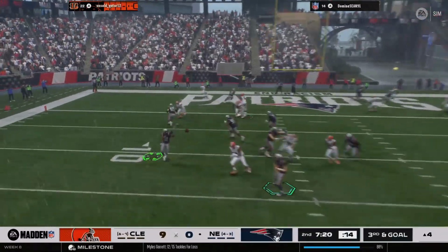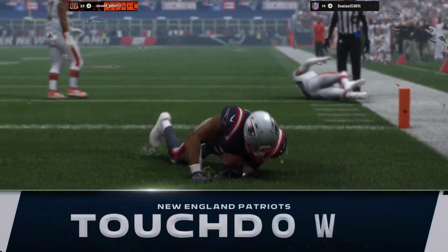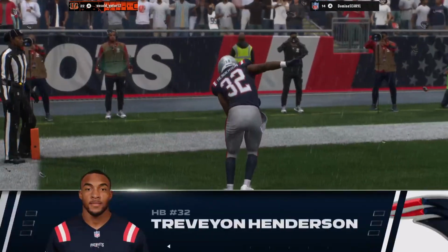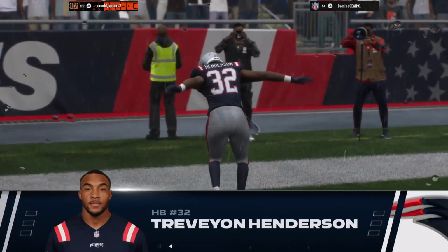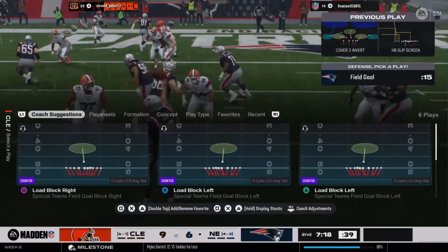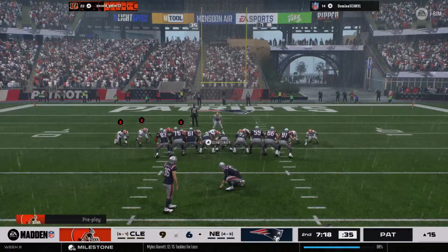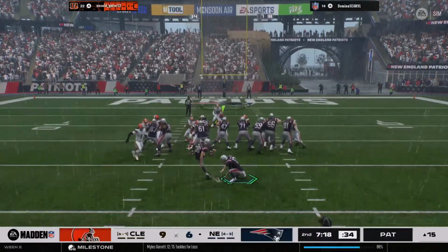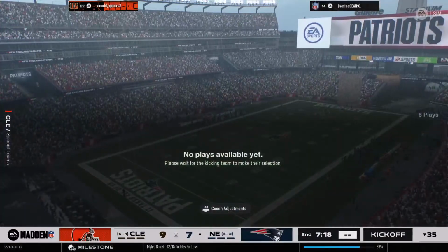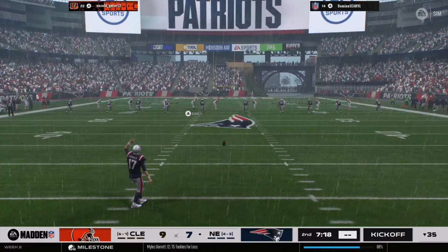Throwing is Maye. Here's a screen taken in by Henderson, and he will dive into the end zone. Travion Henderson, touchdown, New England. That's the 5th touchdown for him on the year. Now Andres Borregales for the extra point. He's got it, and the Pats will cut it to a 2-point lead. Makes the score Browns 9, Patriots 7.